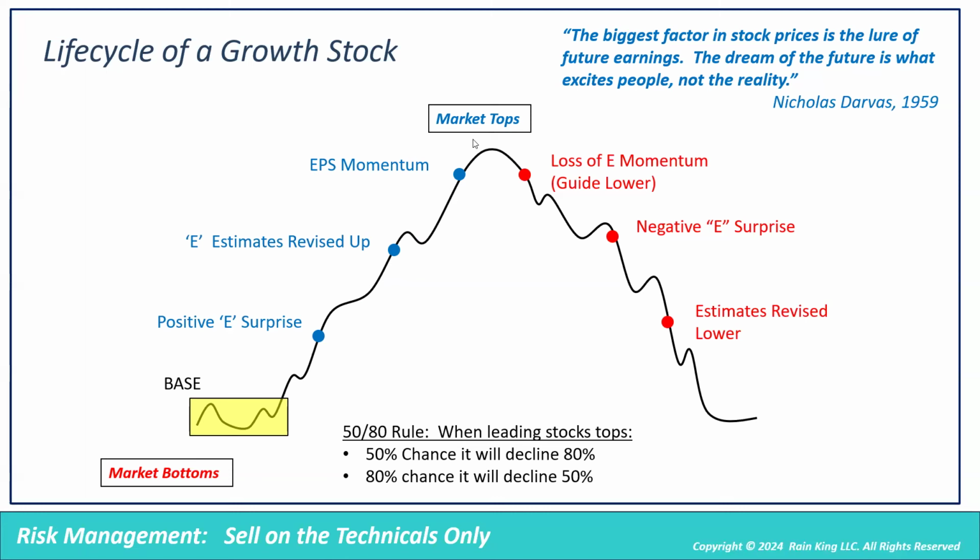Eventually, the market tops out and growth stocks top out. And then on the backside of this, the stock starts to lose earnings momentum and starts to guide the street lower in terms of earnings and sales. Eventually, there could be a negative earnings surprise on the way down, and earnings estimates gradually get moved lower. Now, Nicholas Darvas in 1959 probably said it best, quote, "The biggest factor in stock prices is the lure of future earnings. The dream of the future is what excites people, not the reality." It's this earnings momentum and the narrative around the stock that really drives the uptrend with institutions accumulating the stock.